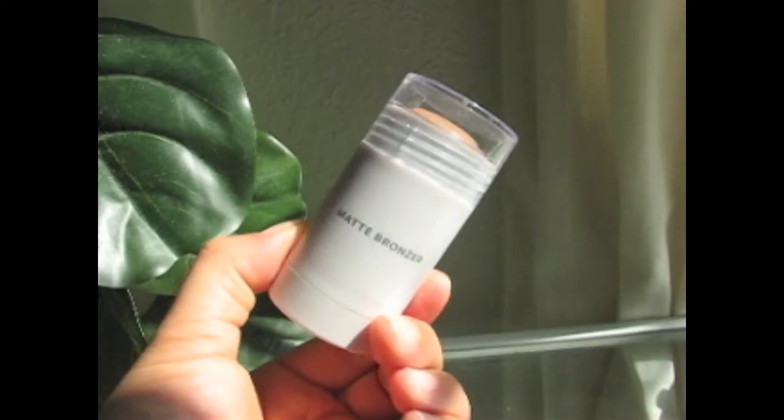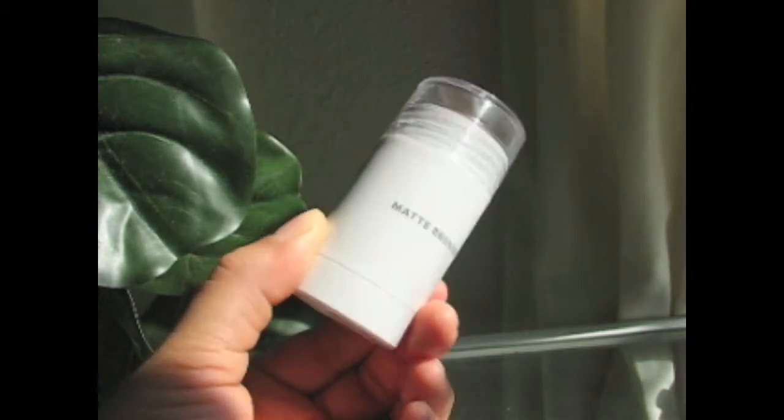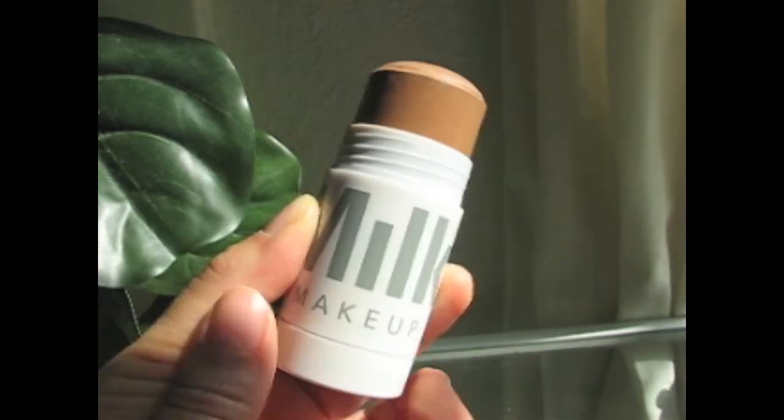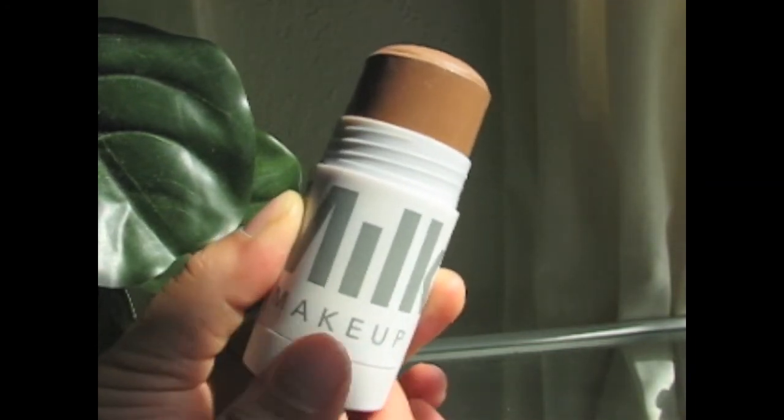Based on makeup, I wanted to start off with this Milk bronzer. This is the bronzer in the color Baked, and it's only around $30-something, and for the amount that comes in here, it's ridiculous. I figured I'd try this out, and so far I've really loved it, and I feel like this is going to last me forever, and it lasts up to a year.